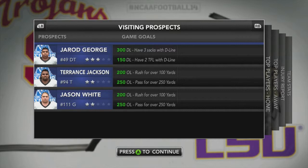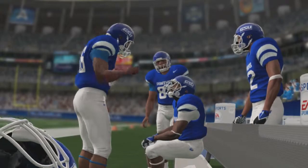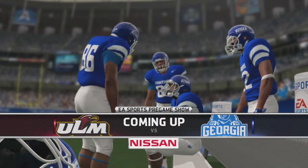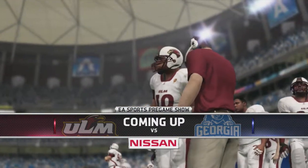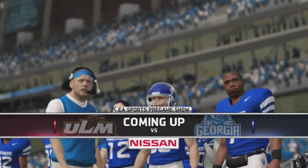This week we have 3 prospects coming in, and this prospect class looks like it might be one of our best if we can nail these prospects to come to Georgia State. We will see if that happens here in this week's game. We can put on a good show and keep this offense rolling. Week 5 is here, so let's go ahead and get it started.